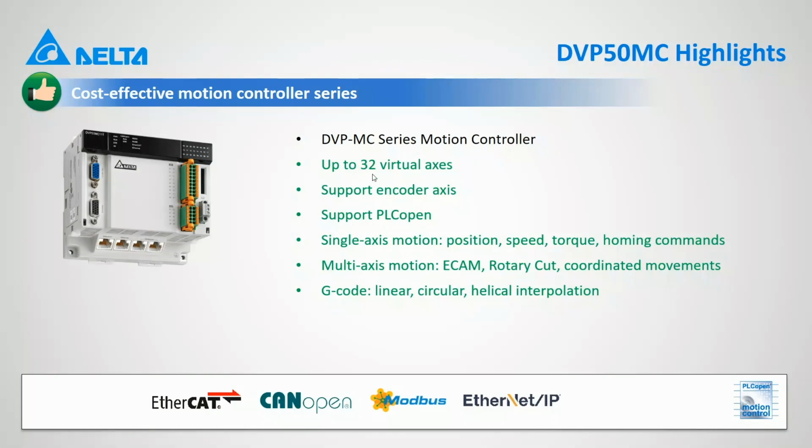In addition, DVP-MC supports G-code. Of course, the G-code here is not very sophisticated like the G-code of a CNC, of a real CNC. It's a basic G-code that supports linear, circular, and helical interpolation and can be used for simple machines that require this feature.